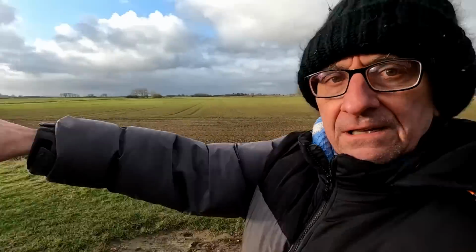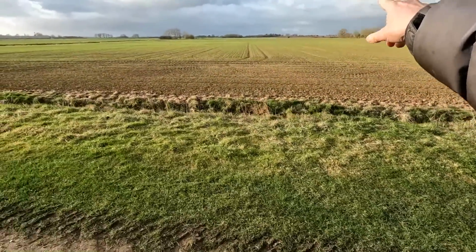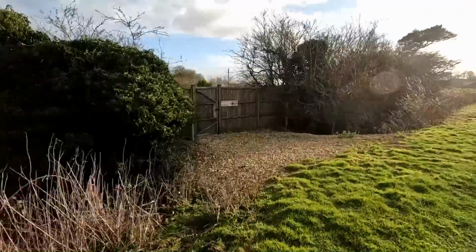You can follow this track I'm on, and it veers into the distance. It goes along here up to the top woods there. You come out on the road and it's basically a 3-mile walk. It takes just over an hour. So if you want a nice, beautiful walk, you've got that here. And I'm just going to walk to the gate.